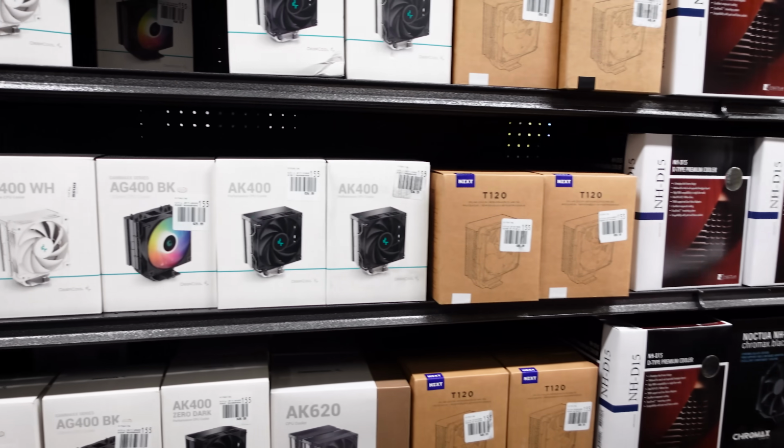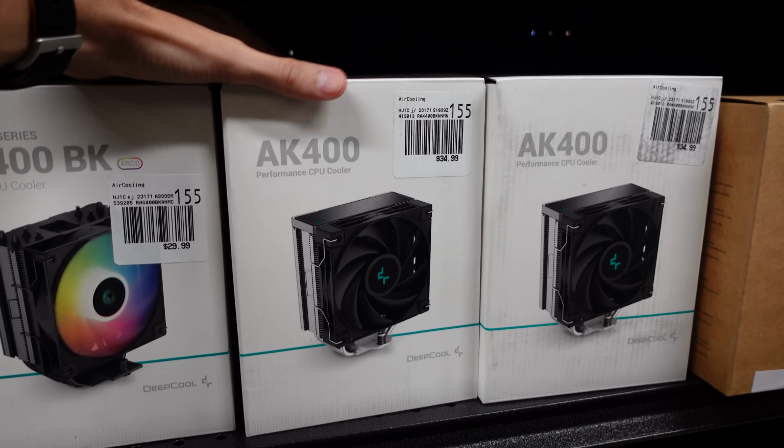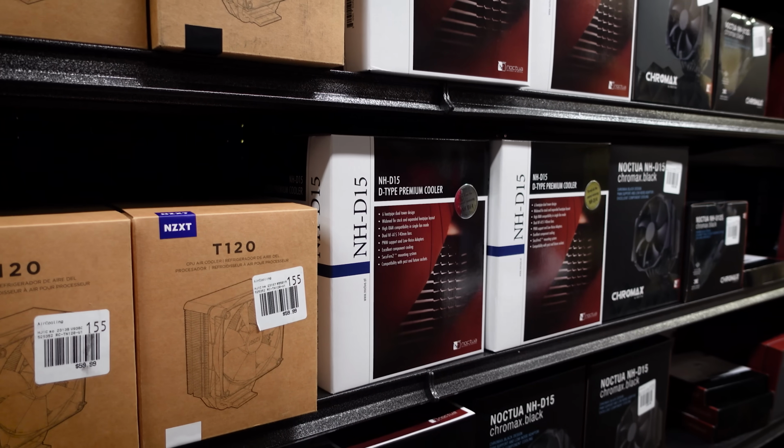For 6 months? Yeah, perfect. Based on the stuff that you got, there are a couple really good ones that you can choose from. The AK400 and the G400 from Deepcool are really, really solid. Or you could just go like ham on an NHD 15.